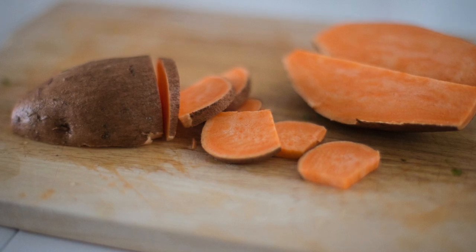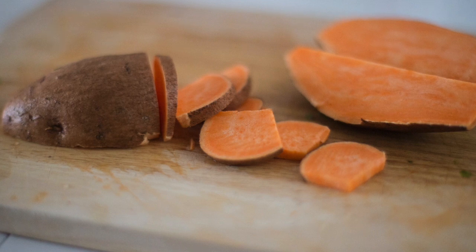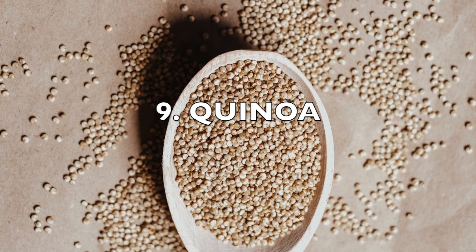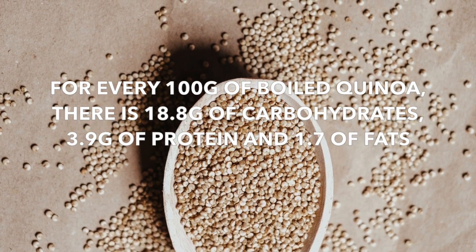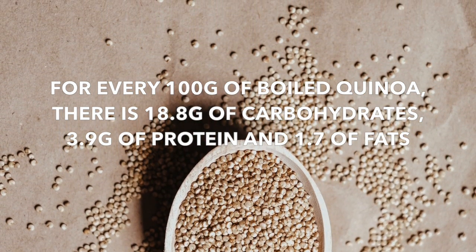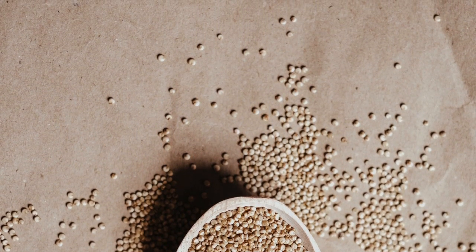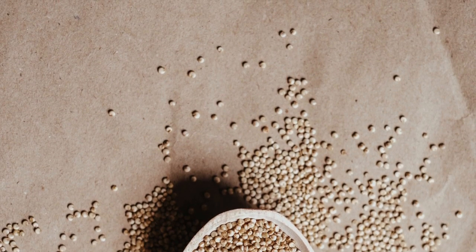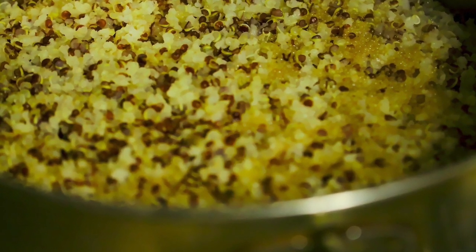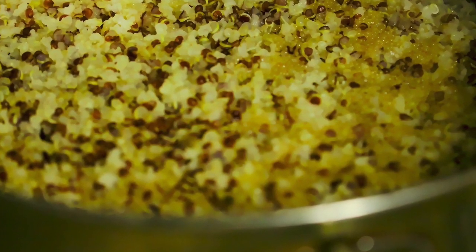Fiber and antioxidants help remove free radicals and bad fat from the body. Number 9 on the list is quinoa. For every 100 grams of boiled quinoa, there is 18.8 grams of carbohydrates, 3.9 grams of protein, and 1.7 grams of fat. Quinoa is good for post-workout food. For a carbohydrate, it is high in protein and contains amino acids, magnesium, and iron, which promotes protein synthesis.